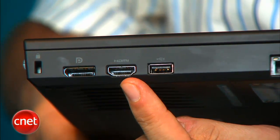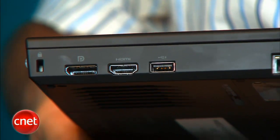There's no VGA on this, which is dropped from the previous model, a little strange, and you can play it on an HD TV or monitor. 1080p display looked a little bit choppy, but it looked pretty good in other resolutions, and it's cool that you can do that.